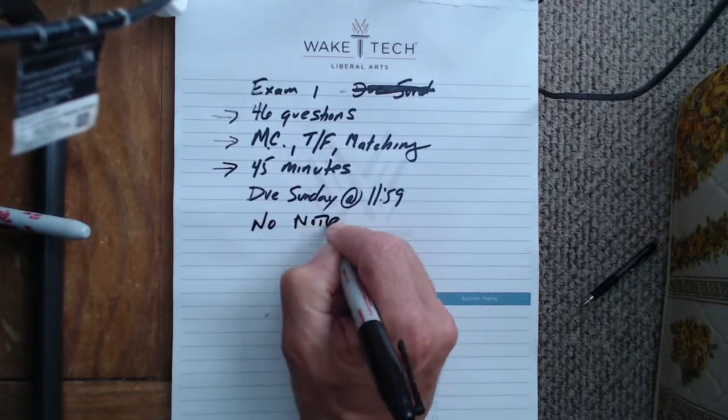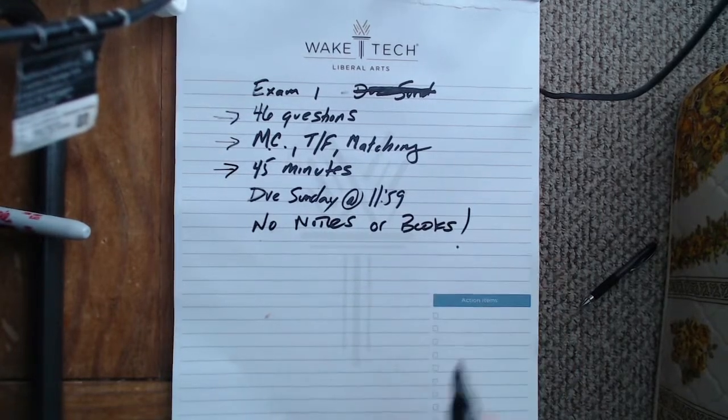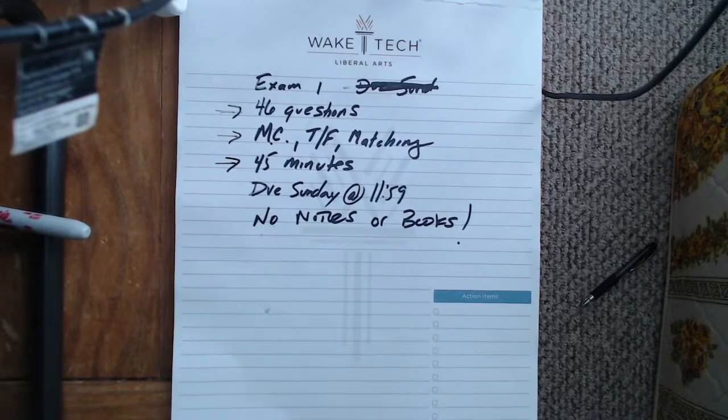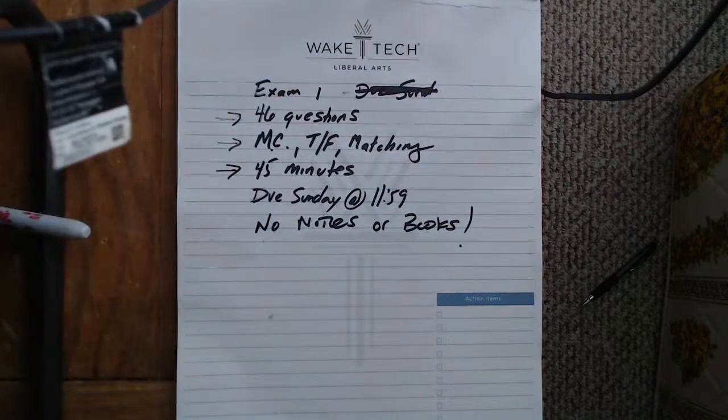No notes or books. No notes or books allowed. This is not an open note exam. You have one time to do the exam. Once you open the exam, your timer will start, and you have 45 minutes to complete the exam.